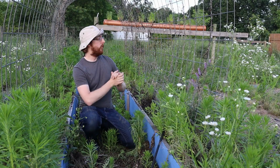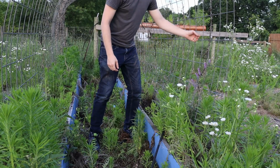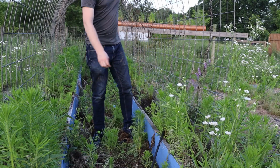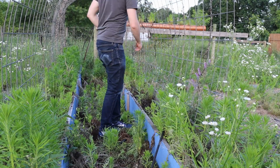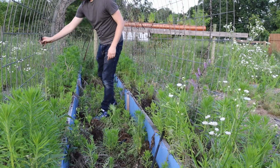So check this out. What a cool feature we have here. This arbor, this trellis going all the way up and over, arching down. And you can see we actually have some beans drying. Here's a couple from previous years.